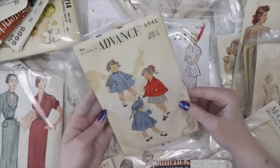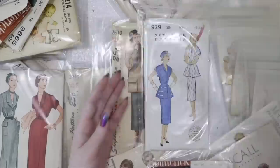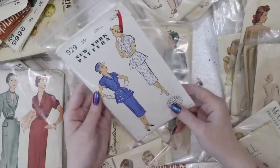Here's an advanced children's pattern that's seen better days. It's a little stained, and it's in a size 2. This is a New York pattern, which feels like it might be factory folded. It just feels sturdy and like it's in good shape.